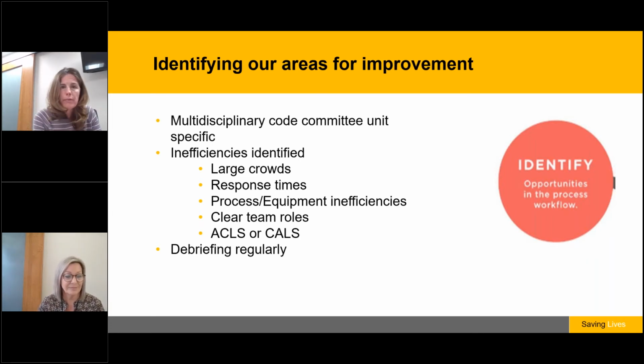Why are we having so many people in the room, these large crowds, when everybody doesn't have a role and they're in the way when we have to do things to the patient? What does our response team look like? How do we get the team there? What about the equipment we're using? Does everybody know how to use the equipment? Is the equipment working well? Is it broken? Is it not broken? So these were all things that came to light. And the medical director approached me and I said, why don't we make a code team?